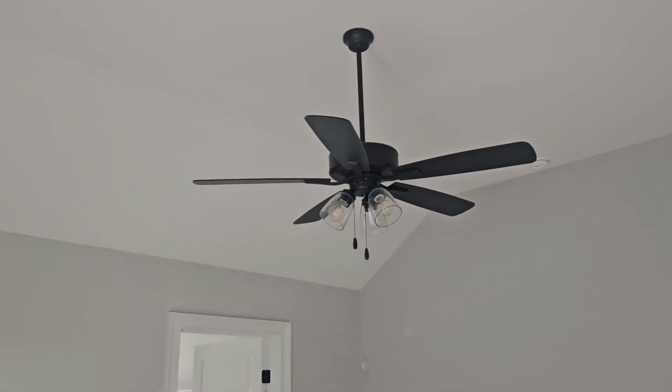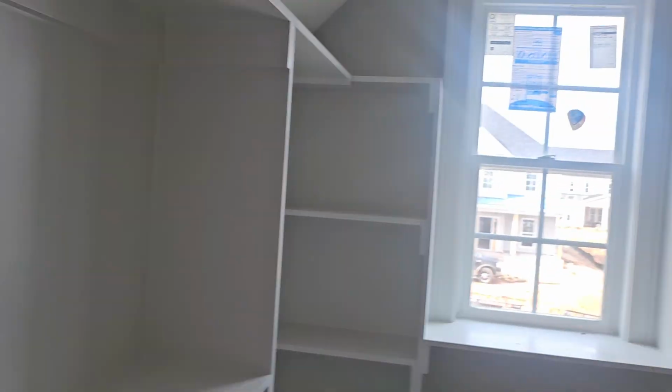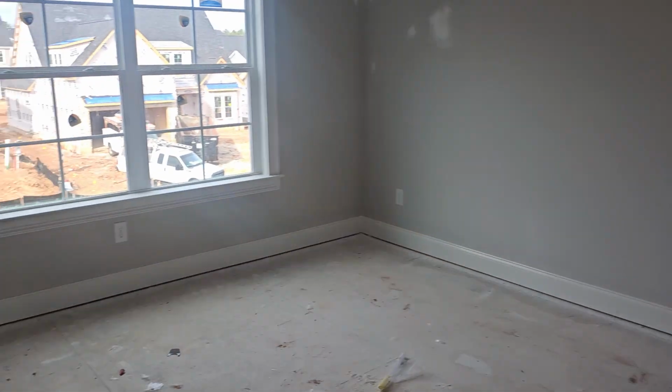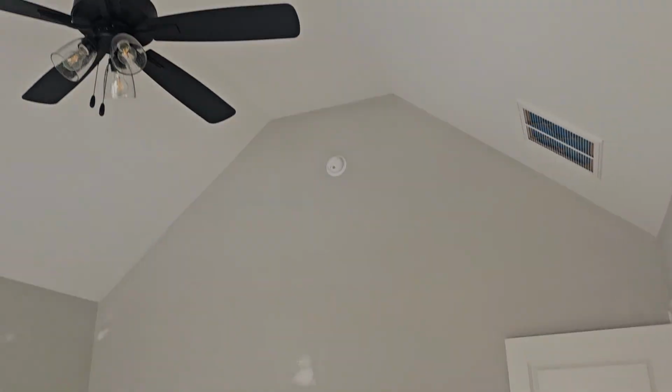But here is the first guest bedroom. And then coming this way, you have the nice walk-in closet with some attic storage access. There's a little access door there. All right, across the hall we have the next guest bedroom. This one feels a little bit bigger than the last one. Again, I love all the built-ins they're putting in all these closets. It's very nice. This one faces the front of the house. Vaulted ceilings in here as well.